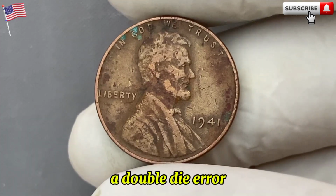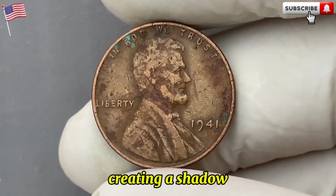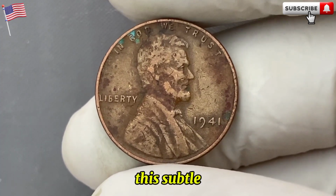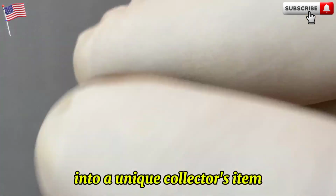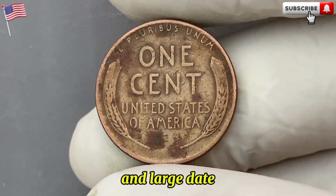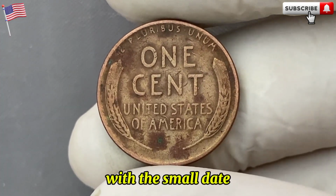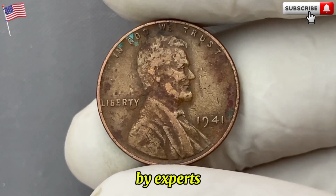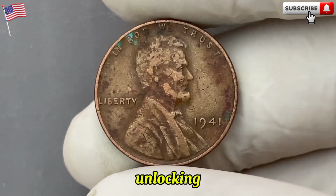A double die error occurs when the coin's design is accidentally struck twice, creating a shadow or doubling effect on the numbers or letters. This subtle but striking flaw instantly transforms a common penny into a unique collector's item. Meanwhile, the small date and large date varieties refer to the size of the date numerals on the coin's surface, with the small date variety being far rarer and much more coveted by experts. Knowing how to identify these features is the key to unlocking hidden value.